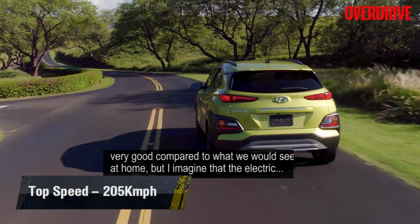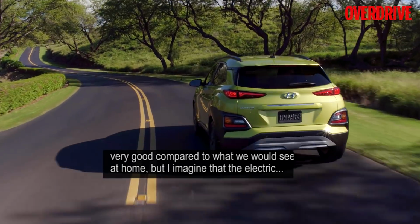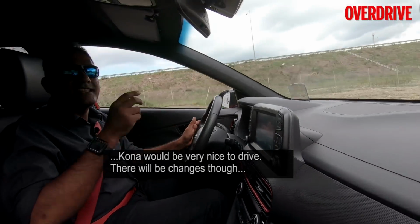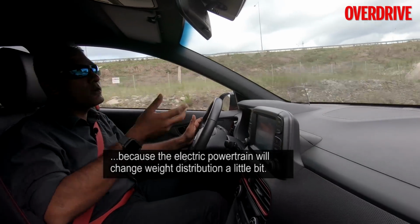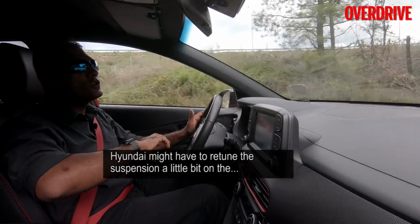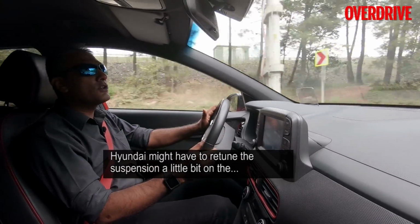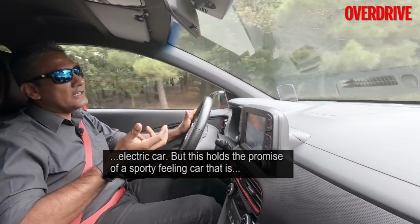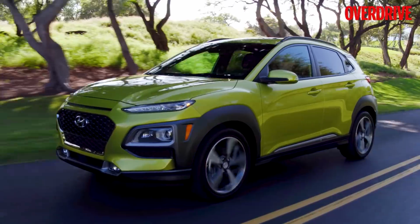We're in Turkey, roads are very good here compared to what we could see at home, but I would imagine that the electric Kona would be actually quite nice to drive. There will be changes though, because the electric powertrain will change weight distribution a little bit. Hyundai might have to retune the suspension a little bit on the electric car, but this holds the promise of a sporty feeling car that's actually quite comfortable to drive.